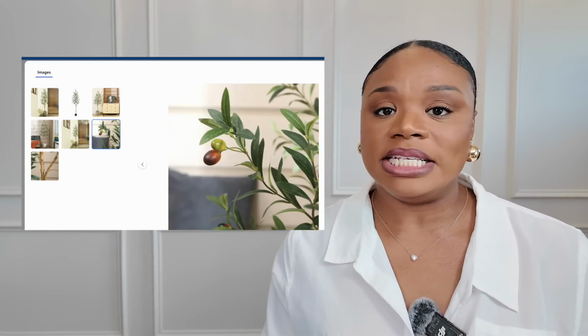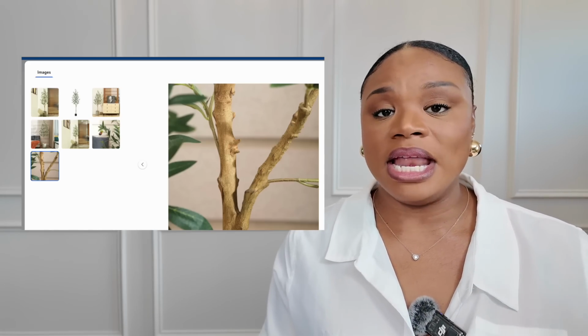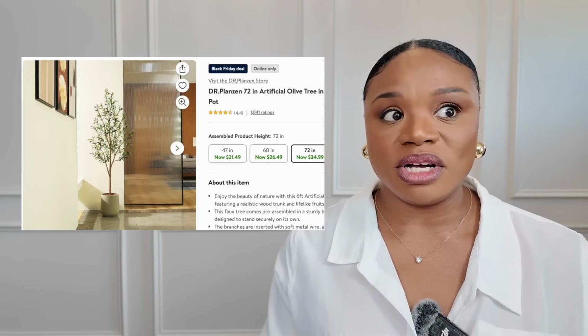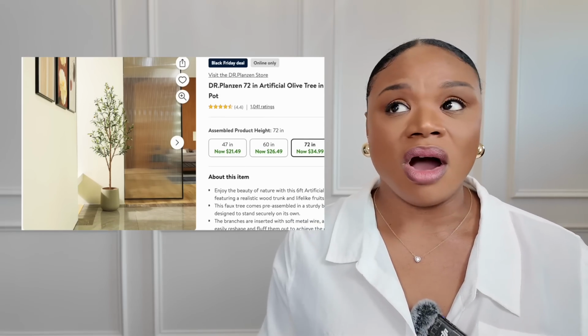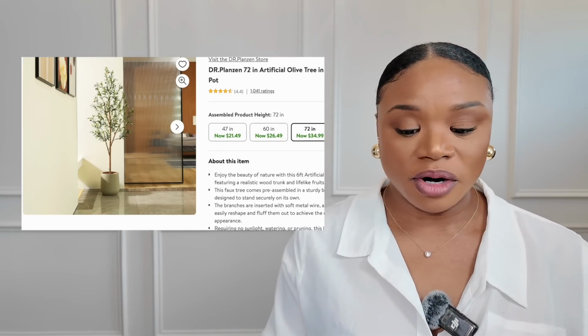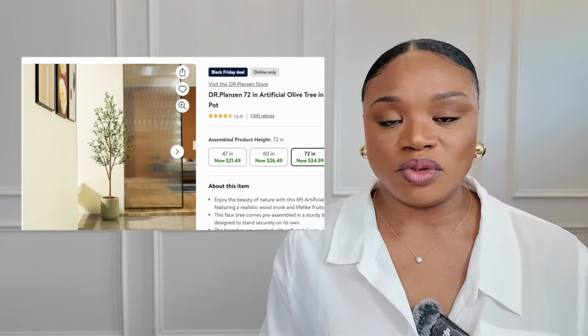I even had the idea of putting 2 of them together and really making it more full. And even 2 of them together, y'all, is saving you so much money, because the really big, huge, full ones are sometimes like $230. So you can get 2 of these for, what's that, $68, $70 and have a beautiful tree. So I'm definitely grabbing up this one.